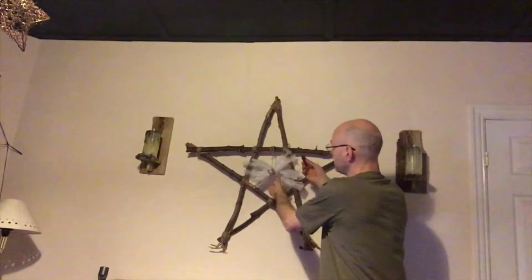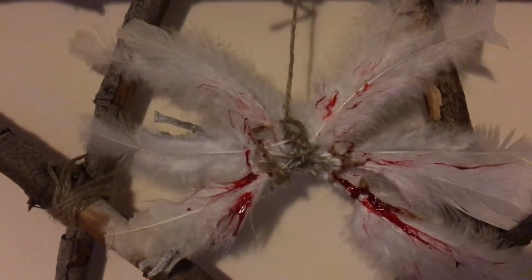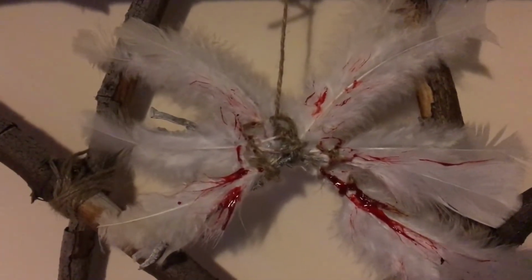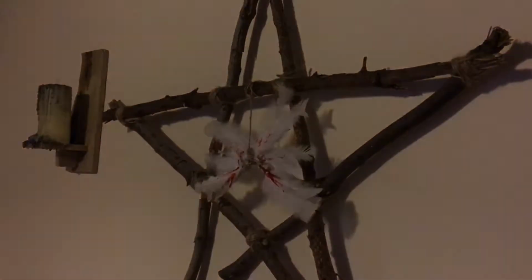So I'm just going to do that. Doesn't look too bad, I suppose, but I might add some more blood just before we shoot. Once we get the camera in, see what it looks like on the camera, and probably add some more. I mean, this is probably going to dry out, to be honest, but I think it's going to look pretty good with the blood.